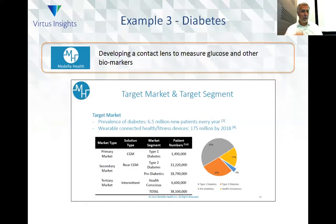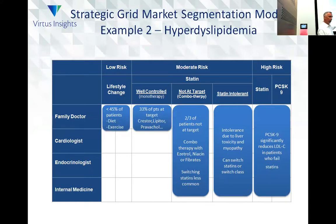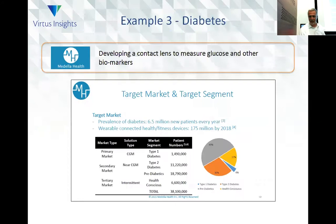And you can see here in the table, they have very clearly outlined the various markets, right? The primary market, secondary market, and tertiary market, and the focus on type 1, type 2 diabetes, pre-diabetic, and health-conscious patients. They actually quantified the number of patients that fall into each of those segments, and they show a nice pie chart that shows the size of these segments as well. A great visual illustration. So this is an example where you can take this kind of methodology in the background and adapt it for these kinds of purposes, where you're illustrating to someone your knowledge and understanding of the markets and where you fit.